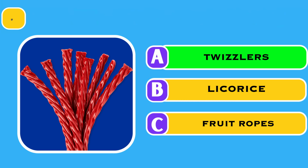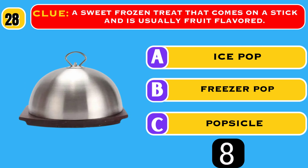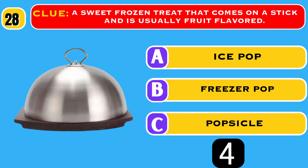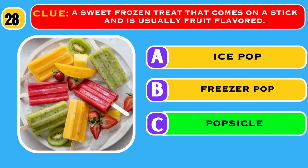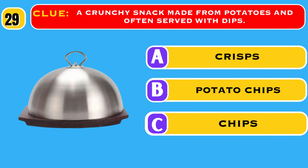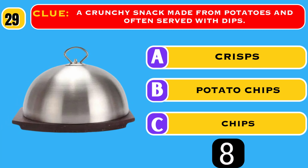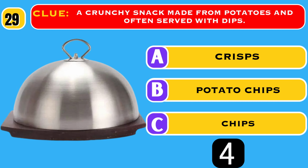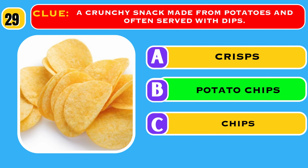It's Twizzlers. A sweet frozen treat that comes on a stick and is usually fruit flavored. It's Popsicle. A crunchy snack made from potatoes and often served with dips. It's potato chips.